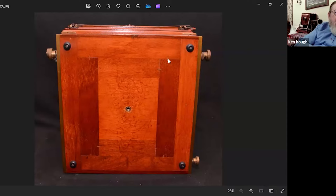They are stapled together and glued. This middle panel on some of them actually floated. It was not glued in. This one's glued. So they were experimenting and changing their design all throughout these first 10 cameras.